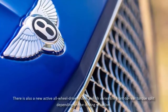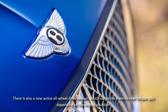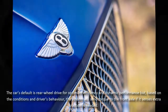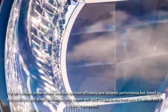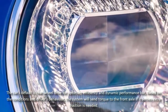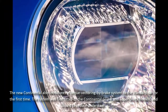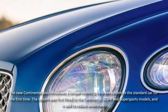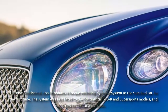There is also a new active all-wheel drive system, which varies the front-to-rear torque split depending on the driving situation. The car's default is rear-wheel drive for optimum efficiency and dynamic performance but, based on the conditions and driver's behavior, the system will send torque to the front axle if it senses extra traction is needed. The new Continental also introduces a torque vectoring by brake system to the standard car for the first time. The system was first fitted to the Continental GT 3R and Super Sports models, and is said to reduce understeer.